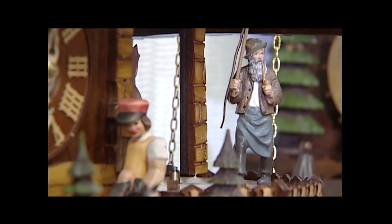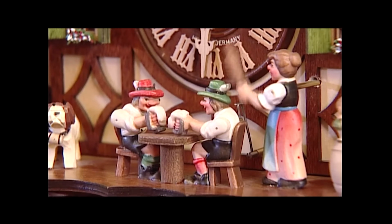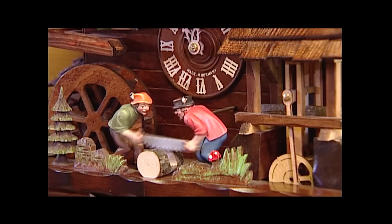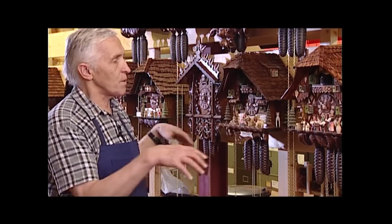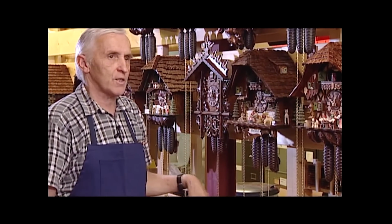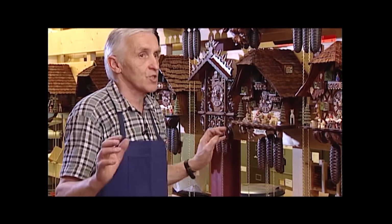After the war, we also started making Black Forest clocks. Initially, they did not have moving parts, but today we put in a lot of moving parts like beer drinkers, wood choppers, water wheels. These are all our design. We only produce clocks to sell in our store. We do not supply retail sellers, so you'll not find the same clocks elsewhere.